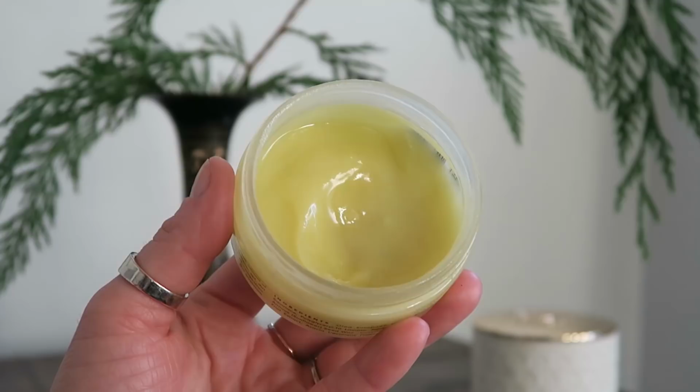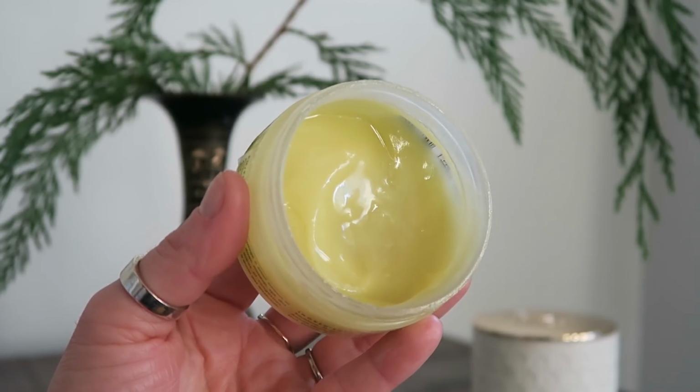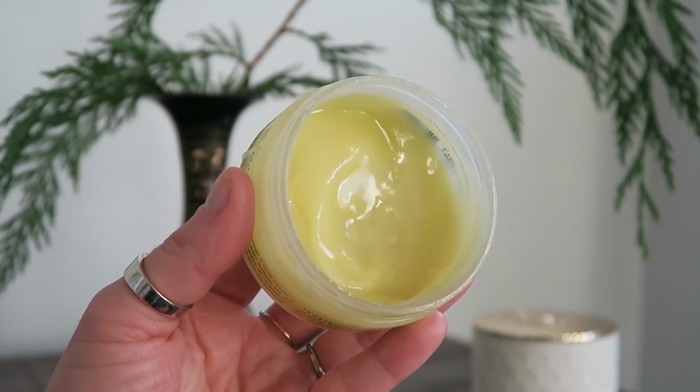It has a really beautiful texture. If you've ever gotten spun honey, or honey butter, or just the type of more solid honey, that is what this looks like, and it smells really good. It has a really fresh, nice cucumber scent, but not a synthetic one, just a nice spa cucumber scent. So these two guys have been some wonderful hydrators.